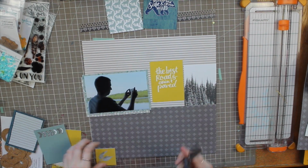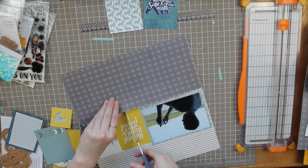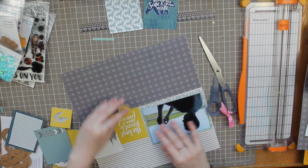Here's where I had an idea that I didn't like, so luckily I was able to cover it up. I love the look of folded papers.